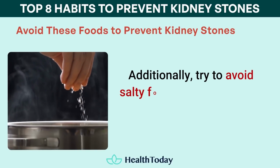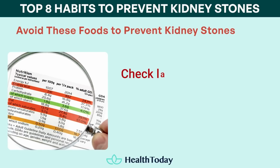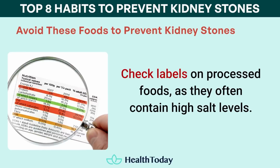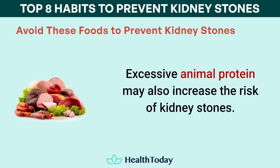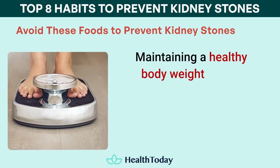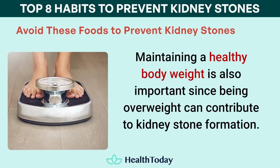Additionally, try to avoid salty foods, as high sodium levels increase the risk. Check labels on processed foods, as they often contain high salt levels. Excessive animal protein may also increase the risk of kidney stones. Limit meat intake to 8 ounces per day. Maintaining a healthy body weight is also important, since being overweight can contribute to kidney stone formation.